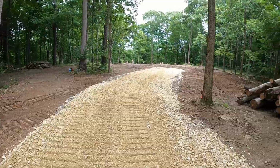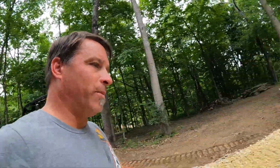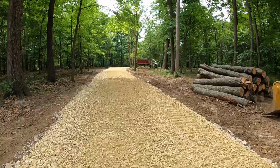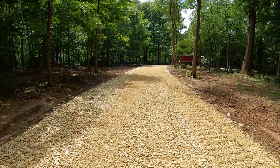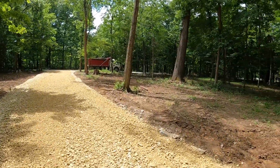Well guys, here's how this one turns out. I put that load of fines on here. I don't need to bring my tractor to grade it. It's just a construction driveway. I get carried away sometimes. I think I actually let you guys go the other day, kind of ended this thing, but I figured, you know what, I need to show you guys how this one ended up. So here's the finished product. Turned out real nice.